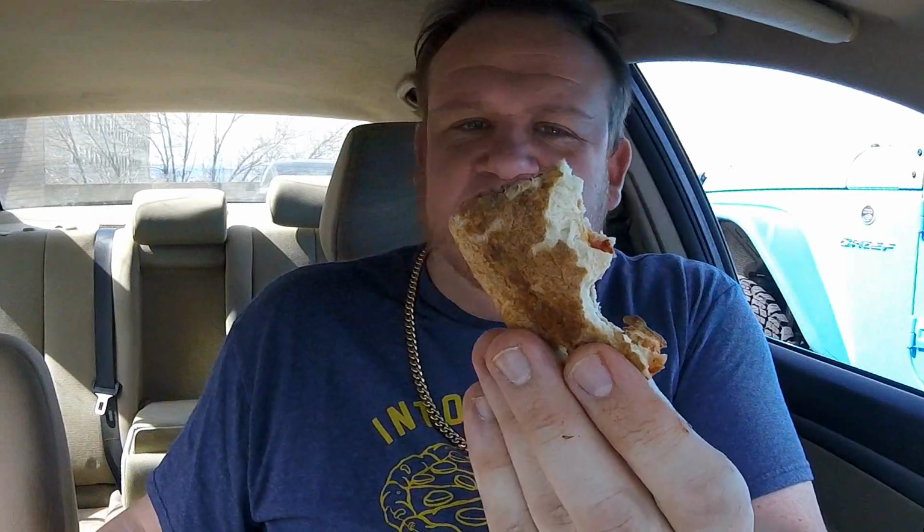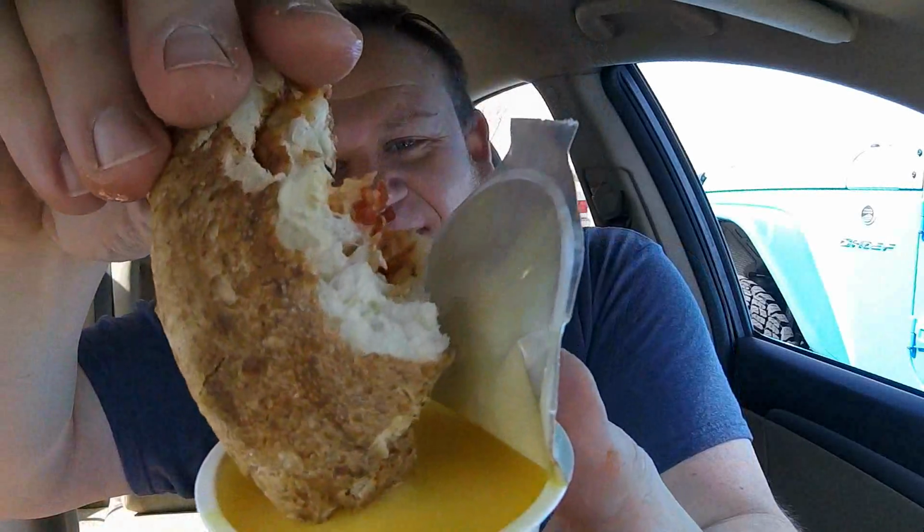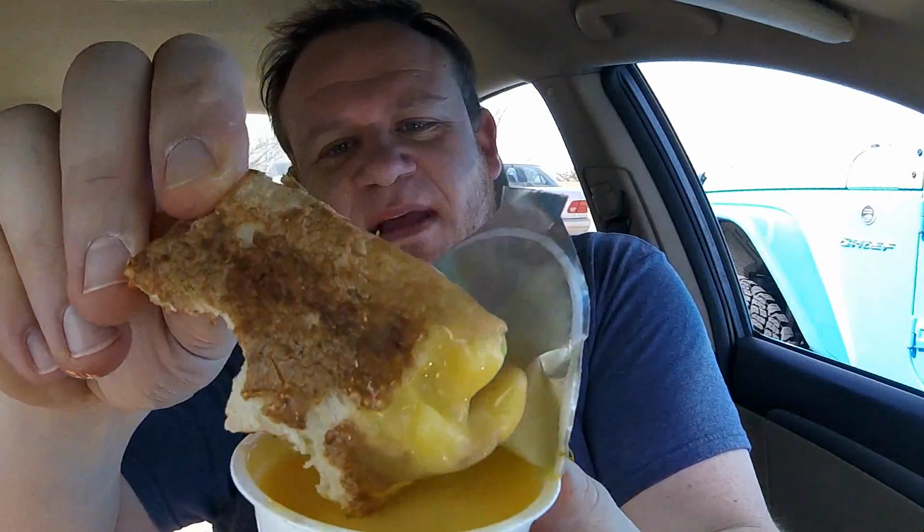I love the way the crust is on a Papa John's pizza. I think they have one of the best crusts. When it's done right, it's fantastic. I know some of you want to see the garlic sauce, the garlic butter. Woo, let's pop it open. Look at that. Oh my God. It is good. Oh, she spilled a little.